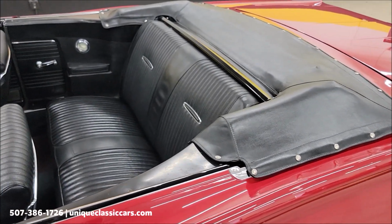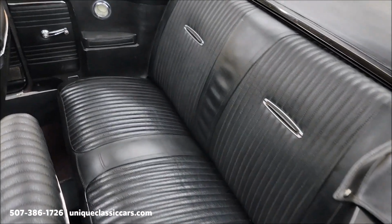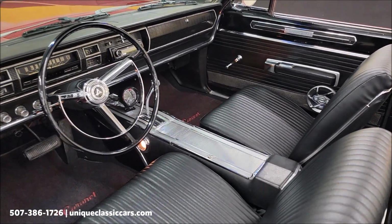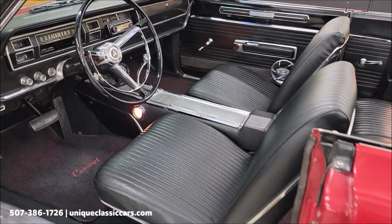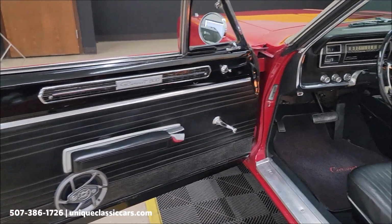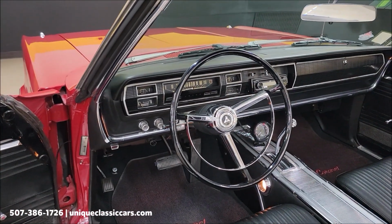That parade boot fits nice, looks good too, and as you can see, interior also in nice shape, not full of rips, tears, holes. Carpeting nicely done. Custom stereo install, I believe it was a JVC. AM, FM, CD player.